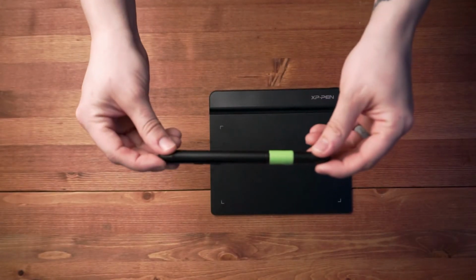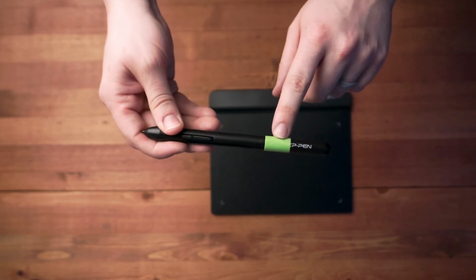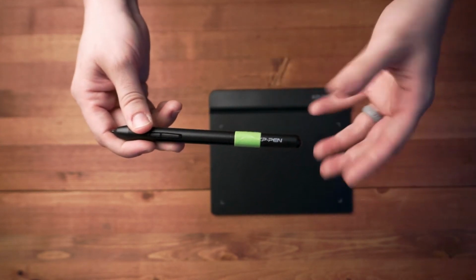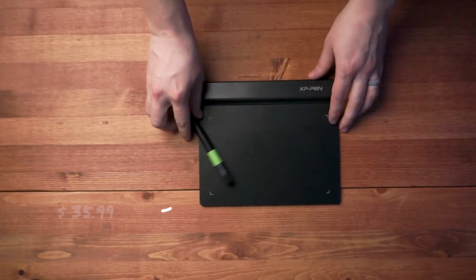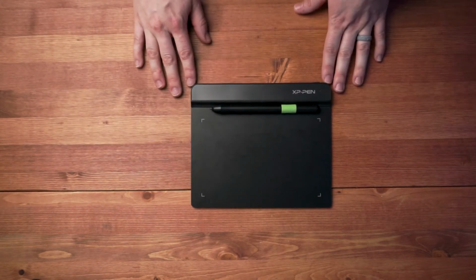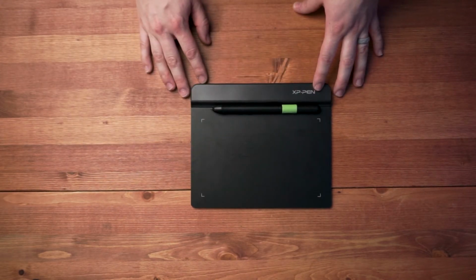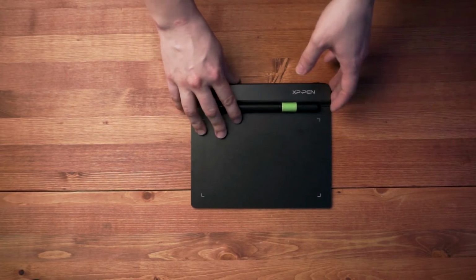Then the black pen. So just make sure that you're going to put some, what I did, put some green tape on it so you don't lose it in the office, you don't lose it in your bag, you can still be able to find it. This retails for $35.99. Nice, good intro drawing tablet. Doesn't have to just be for Photoshop and Lightroom. You can use it for just general purposes as well to get rid of your mouse.